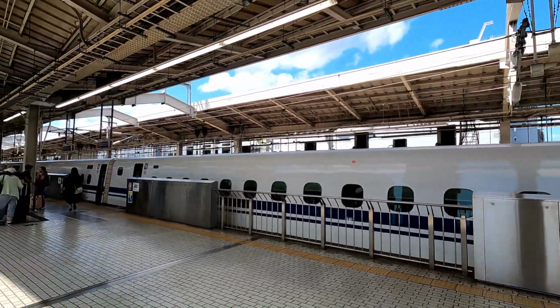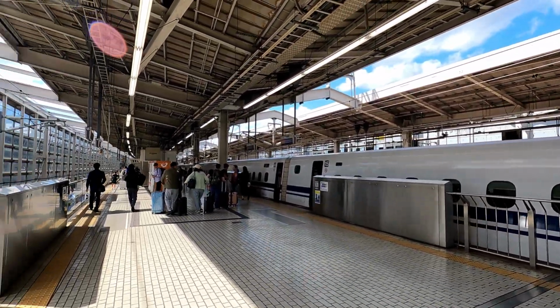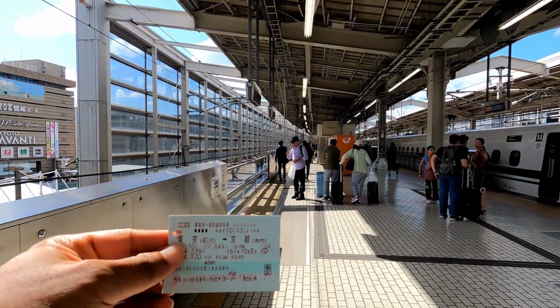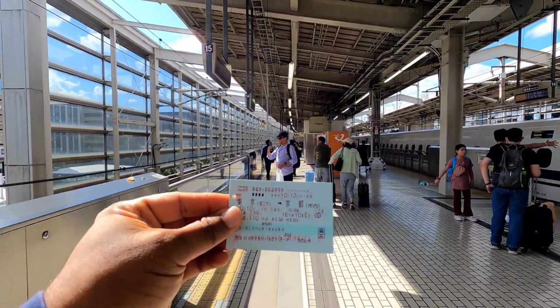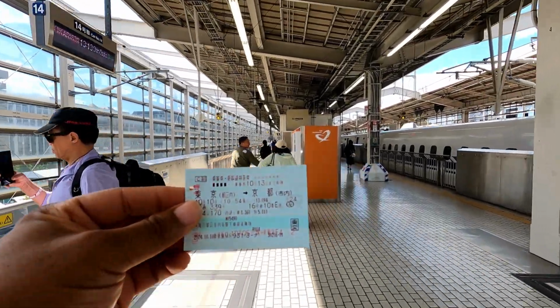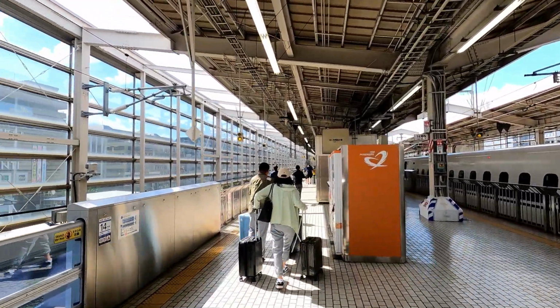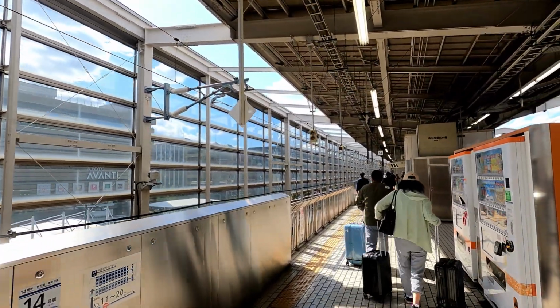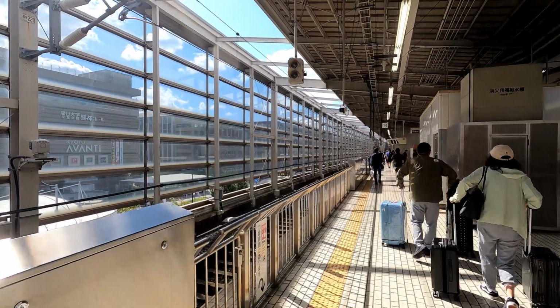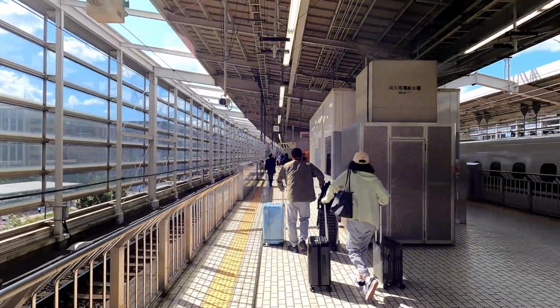Track number 13, bound for Shin Osaka, is now departing. Please stand clear. I think we still need this ticket. So the ticket cost about $90. No, about $95. Pretty close to $95. So it's a 2.5 hour ride from Tokyo to Kyoto.